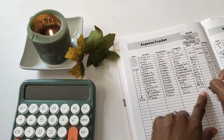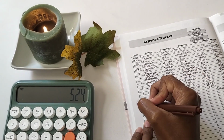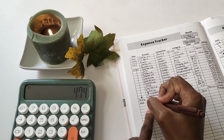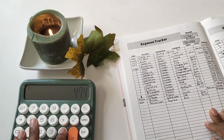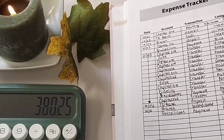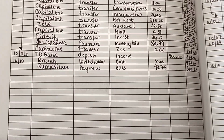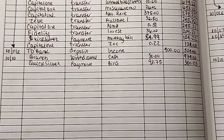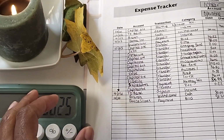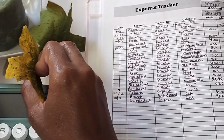In this video, I'm going to be closing out my second budget by paycheck for October. The first thing I needed to do was to update my expense tracker so I could see the exact amount of money that we are starting with for this budget period. Looking at my expense tracker in my annual budget workbook, we have $3.80 and 25 cents. That's what's currently in this operating account. This is where we pay bills from. This is where we transfer to our savings and all of that.